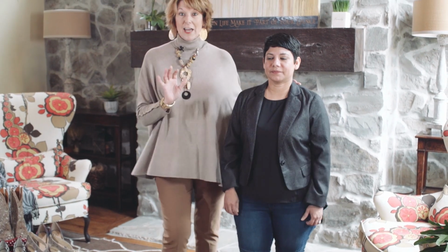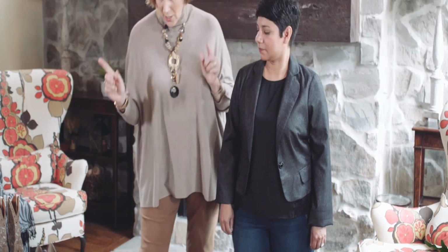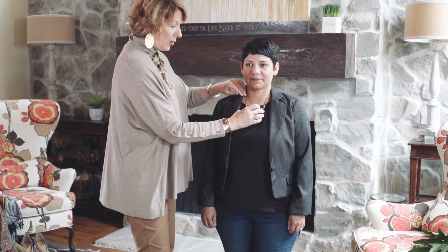All right, so she's got her classic jacket on, and now we're gonna add accessories. She's more on the petite side, so you don't want huge accessories. So just a nice necklace in more of a small to medium size is perfect for her.